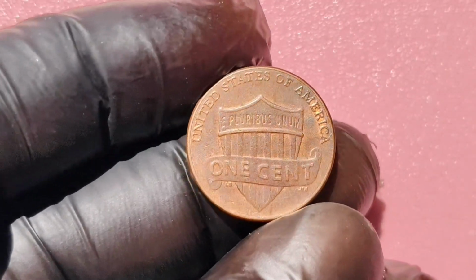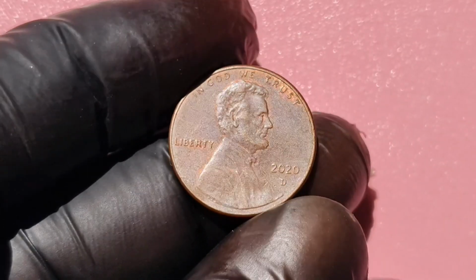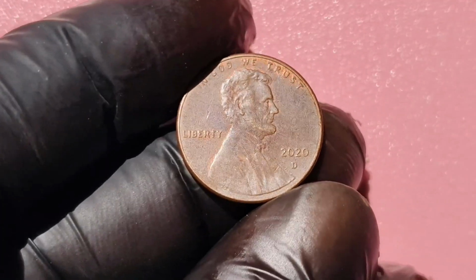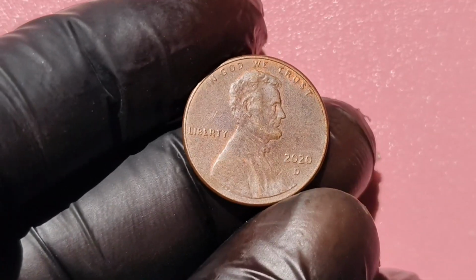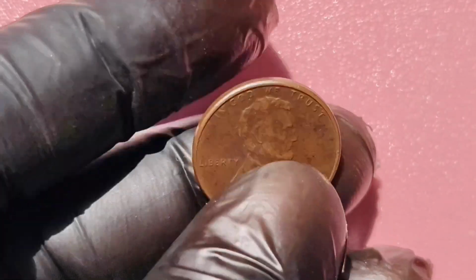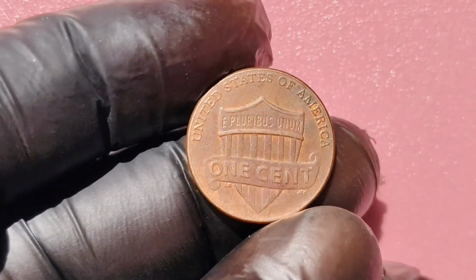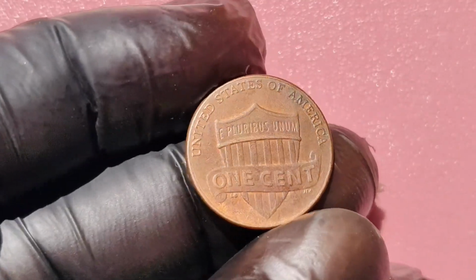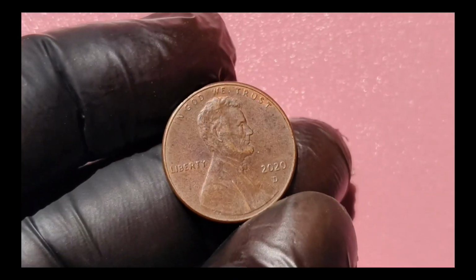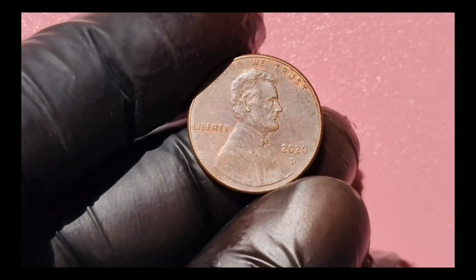Of course, if you're serious about collecting rare coins like the 2020 D Mint Mark Lincoln penny, you'll want to do your research and stay informed about current market trends and prices. Joining online forums, attending coin shows, and connecting with other collectors can help you stay up to date on the latest developments in the world of numismatics. You never know when a rare coin might pop up on the market, so it pays to be prepared and knowledgeable about the coins you're collecting.